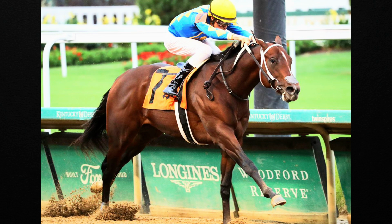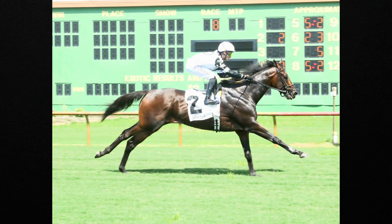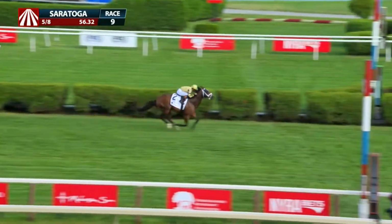My contenders are the number 2, Troubleshooting. He's coming in with sharp recent efforts, capable of putting pressure on the front. And number 7, Governor Sam, a versatile horse who showed he doesn't need the lead in his last 2. He's very dangerous if he finds a clean lane late.